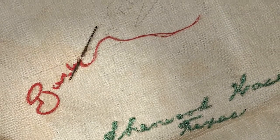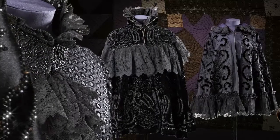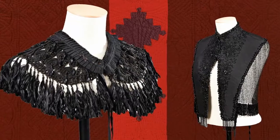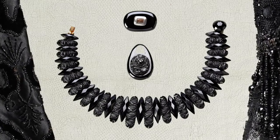She folded it up, put it away with a book that Jack had given her before he left for the D-Day landings. And it's her very personal, very private commemoration and memory of Jack and their love and also her loss. And I think it contrasts really starkly with the examples of very public mourning that we have in the end case, where there are beautiful examples of beaded mourning wear, which are very much about showing everyone else your grief, whereas this is a very private, personal story.